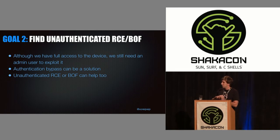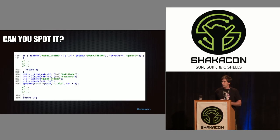Like I told you before, the second goal was to extend the scope of the vulnerability to make it unauthenticated somehow, and/or get an authentication bypass, then later use the same remote command execution. What I did, I started to dig into the binaries again, and started to look at the functions and the code in the web server which is not authenticated, so the unauthenticated part. And maybe you can spot a vulnerability here.